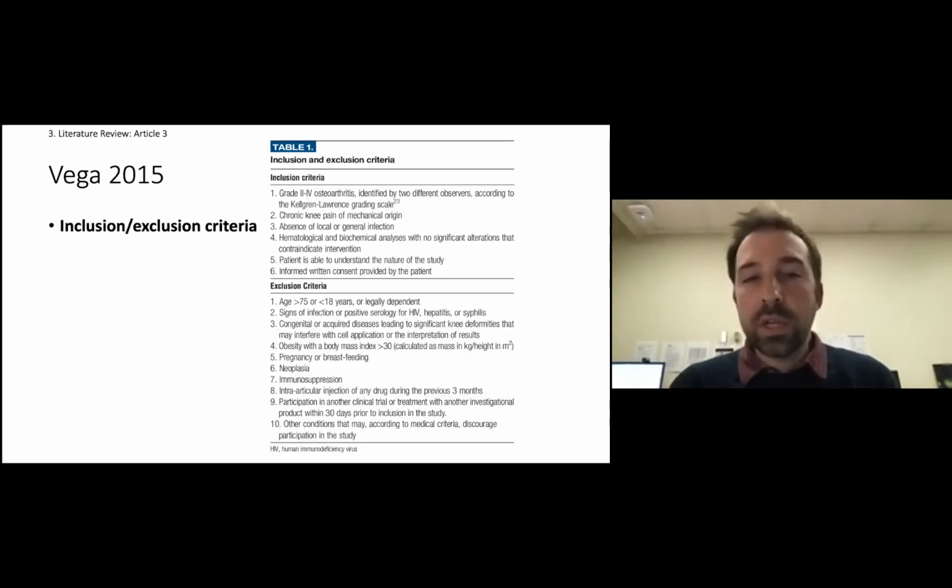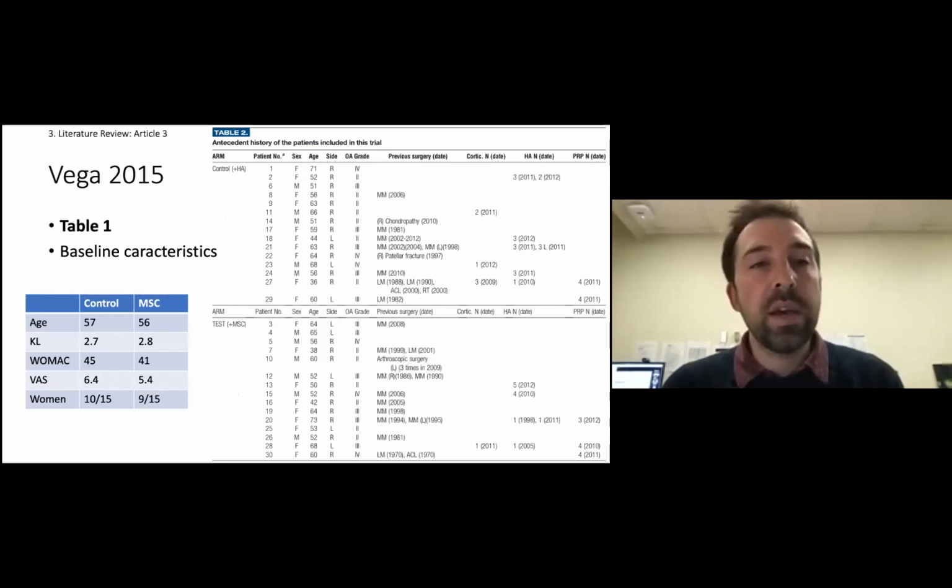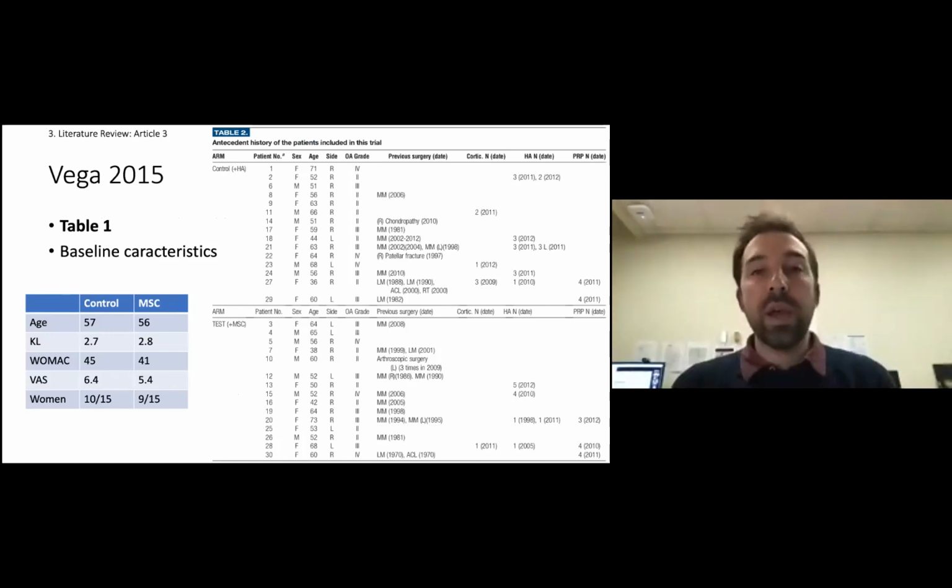Standard inclusion exclusion criteria, so we're not going to spend too much time on that. Table 1 was my biggest disappointment in this study. They didn't provide a standard Table 1 with a nice comparison between the control group and the interventional group. They presented each patient individually. So patient number 1, what he looked like, patient number 2, what he looked like, with just basic data in terms of sex, age, what side they injected, which is not too important to me, and what their Kellgren-Lawrence scale was.